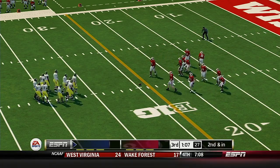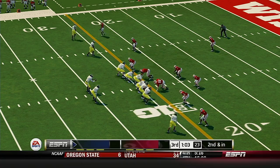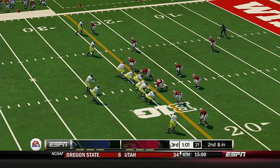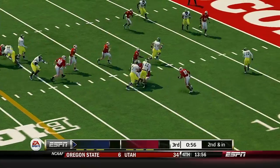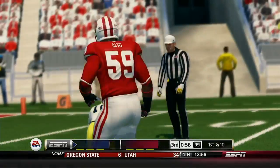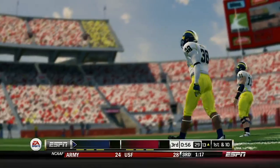It's second down, and they're about the length of the football from the first down marker. Mike is 59. He has some room. Gains his way to the 13-yard line. First down.